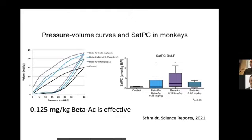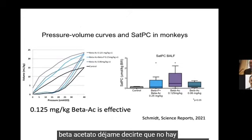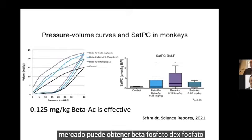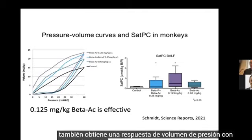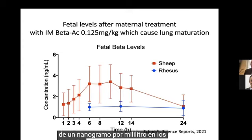this is Celestone. So, beta acetate, let me just say there's no drug available. It's just beta acetate on the market. You can get beta phosphate, dex phosphate, or Celestone. You don't have an option to use beta acetate. So you get a surfactant response, and you also get a pressure volume response with the low dose of the beta acetate, which I just showed you caused a blood level of 1 nanogram per milliliter in the fetal monkeys.